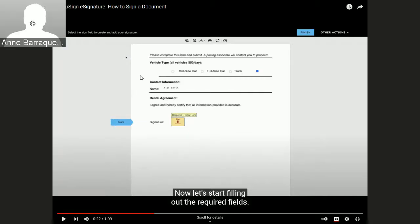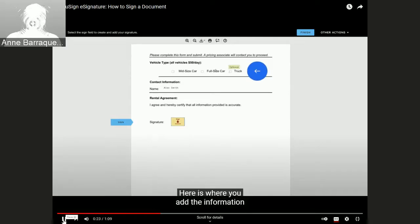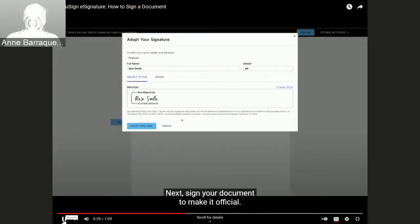That blue tag is moving from one to the other so that I can change and have a fast way to see which field I have to fill in. First of all, I need to select the type of vehicle that I want to contract. Here we can see that I can just check the box and it's available in the system. It's just a pre-built, standard tag that I can add there to select what I want to pick up. Once I've selected that, I will be proposed to sign the document to make it official.